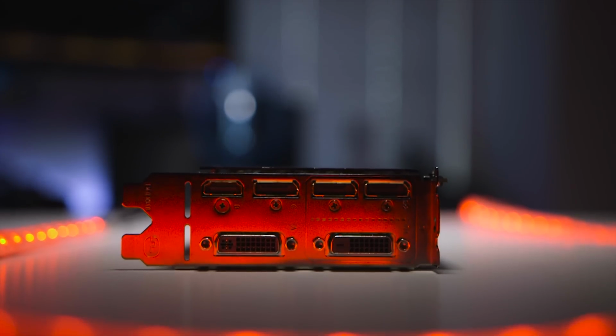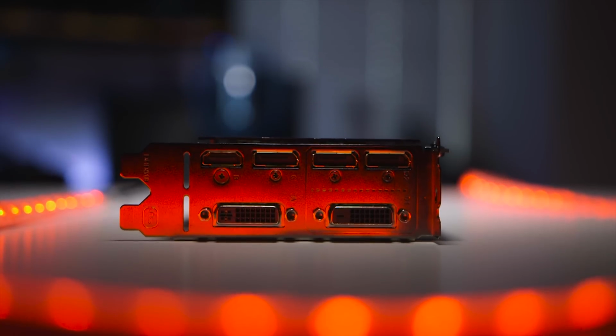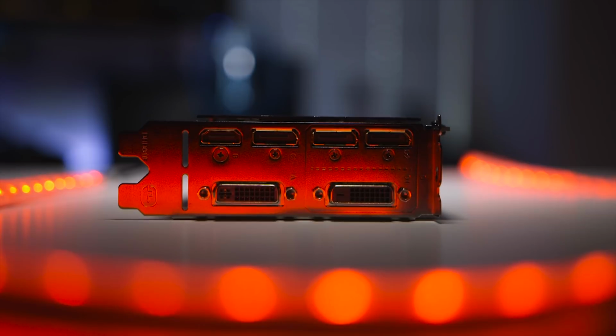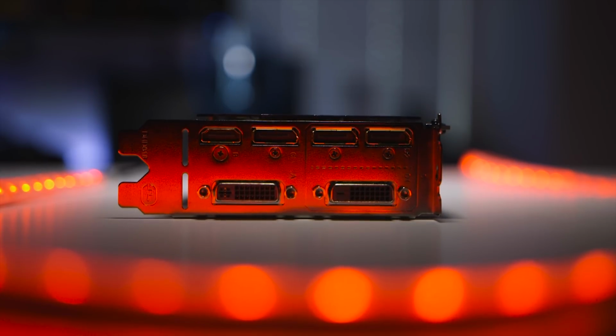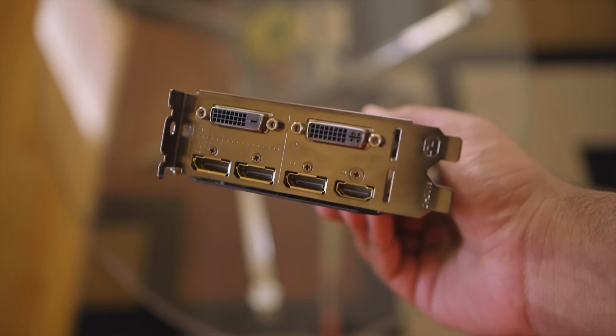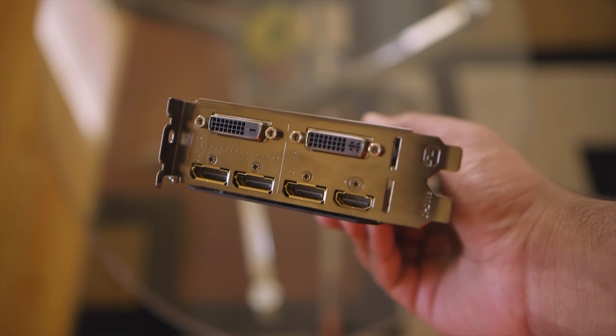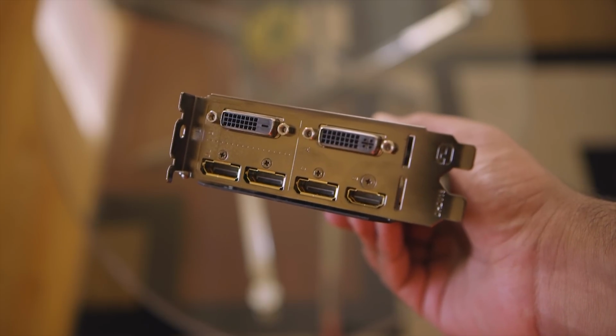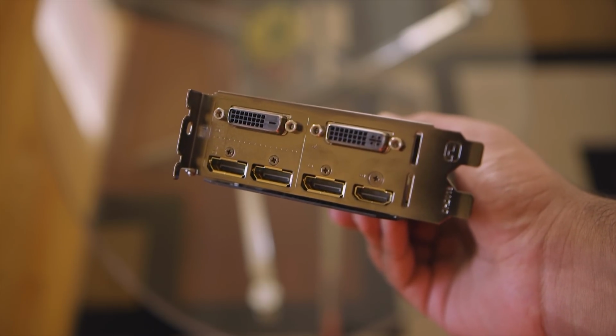The I/O consists of a pair of DVI outputs along with three full-size DisplayPorts and a single HDMI port. GIGABYTE calls it their Flex Display interface since it gives users the ability to push a display signal to as many as 5 monitors without adapters or daisy chaining. Basically, you're getting an extra DVI port, but one that only carries a 1080p signal since the second DVI connector is not dual link compatible.